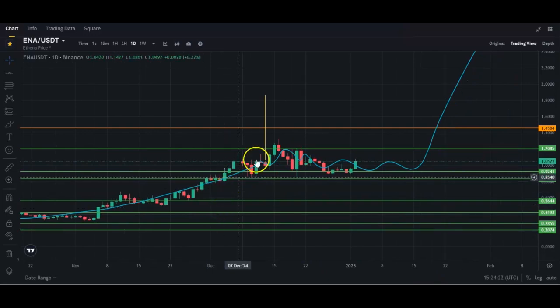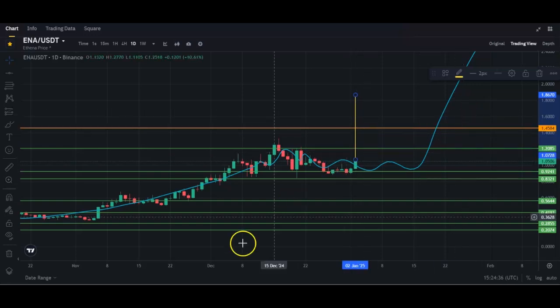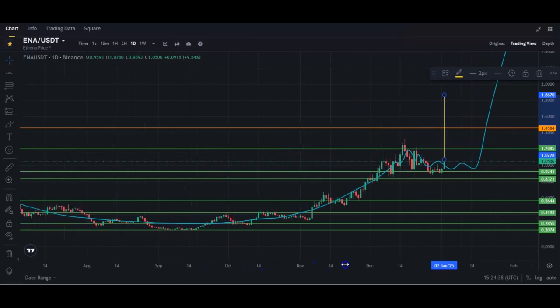Now the handle is kind of consolidating right now. Let me move this over. Let's just say today is the breakout. But yeah, that would probably take us up to about $1.87 or so. And that's the target of this cup and handle at the moment.